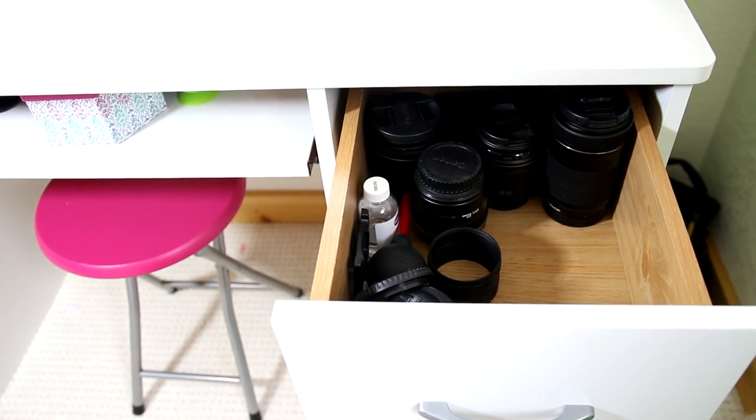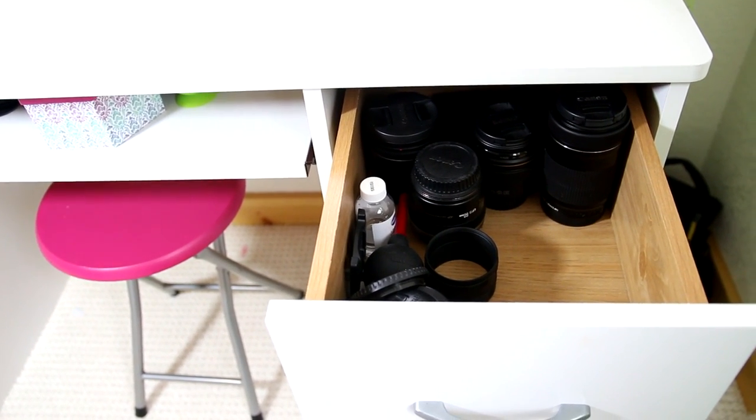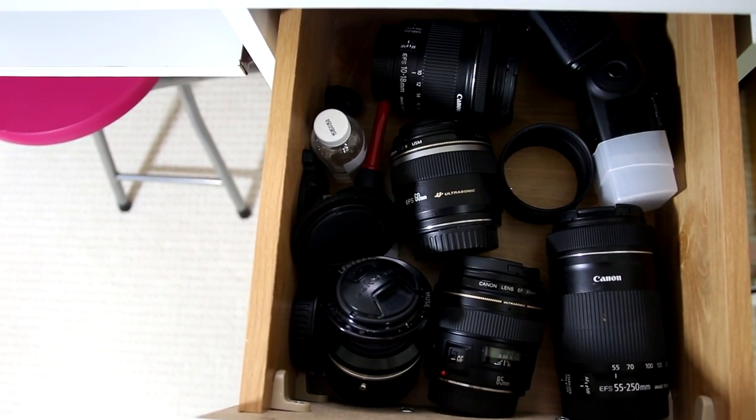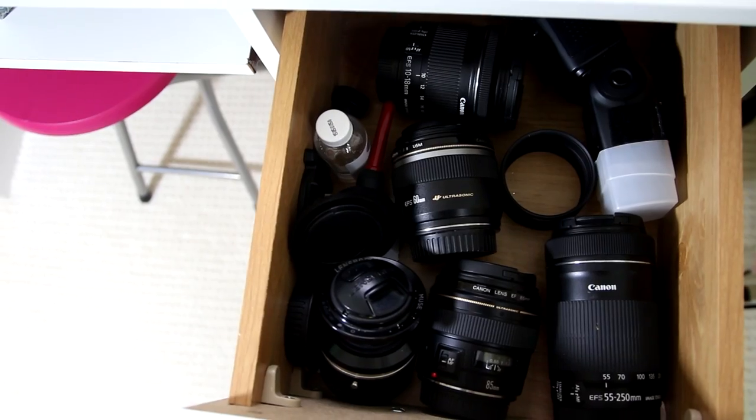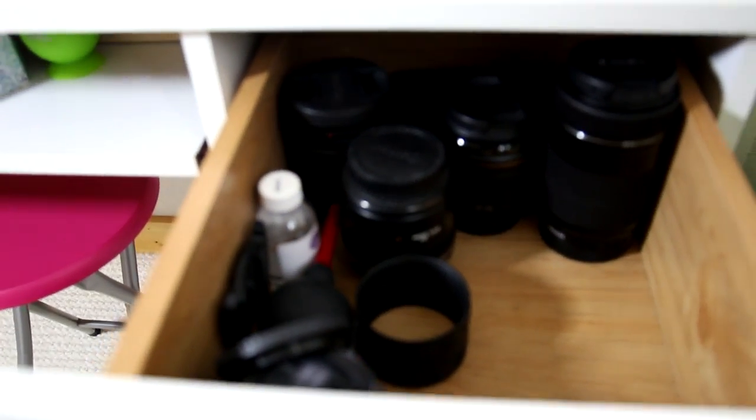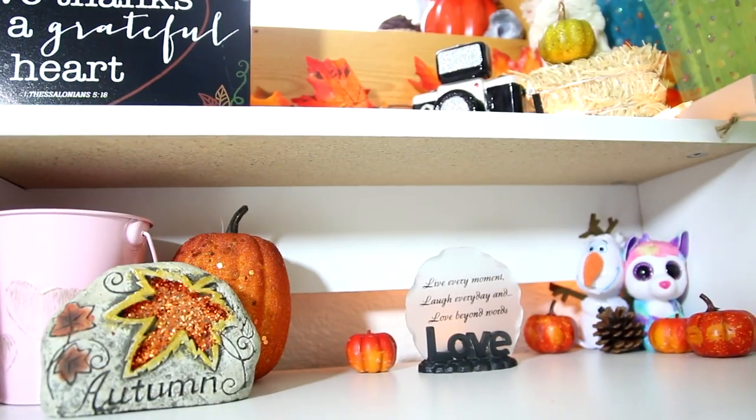In this right drawer of my desk, this is where I keep all of my photography lenses. And I also normally keep my camera in here, but I'm obviously filming with it. So yeah, usually it goes right here. But this is where I have all of my lenses.